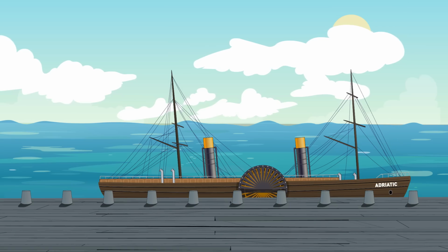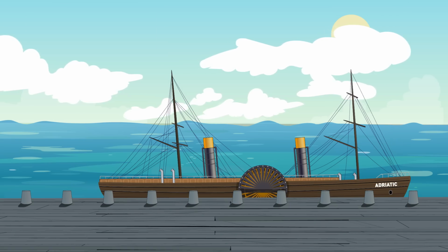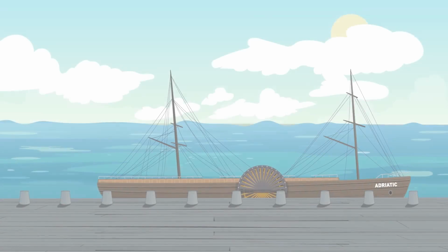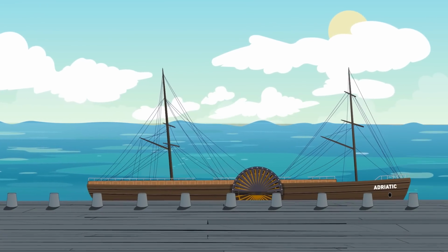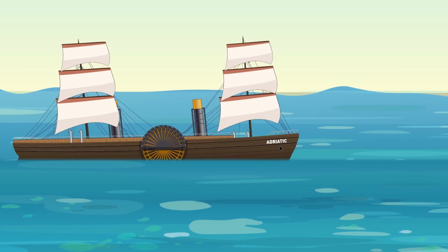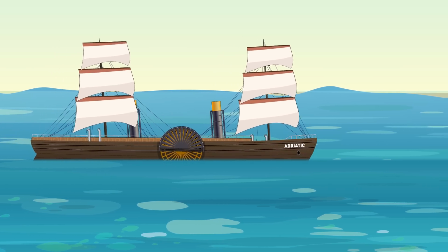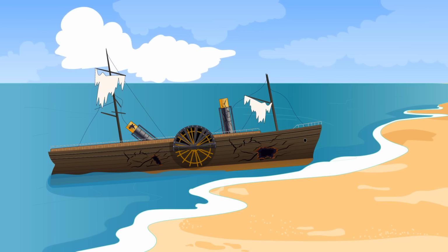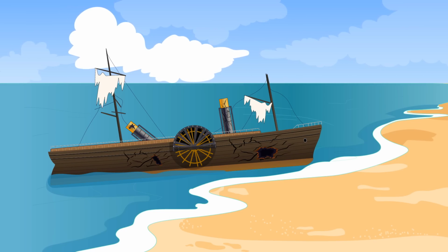After the company had gone bankrupt, they had to sell the ship for only $50,000. They removed the great giant engines, replacing them with only sails. Although it was once the greatest ship on the high seas, it was only 30 years later until it was abandoned, labeled irreparable, and anchored in a river.